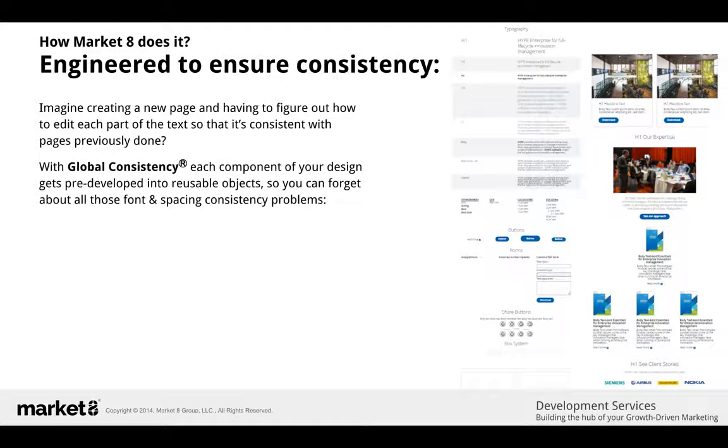So with our global consistency principle, you don't have to worry about that. Each component of your design gets pre-developed into these reusable objects. So what that means is no more manual formatting needed. Sometimes we see a lot of inline marketers going and having to edit the font so it looks like other pages, and we avoid that with this global consistency.